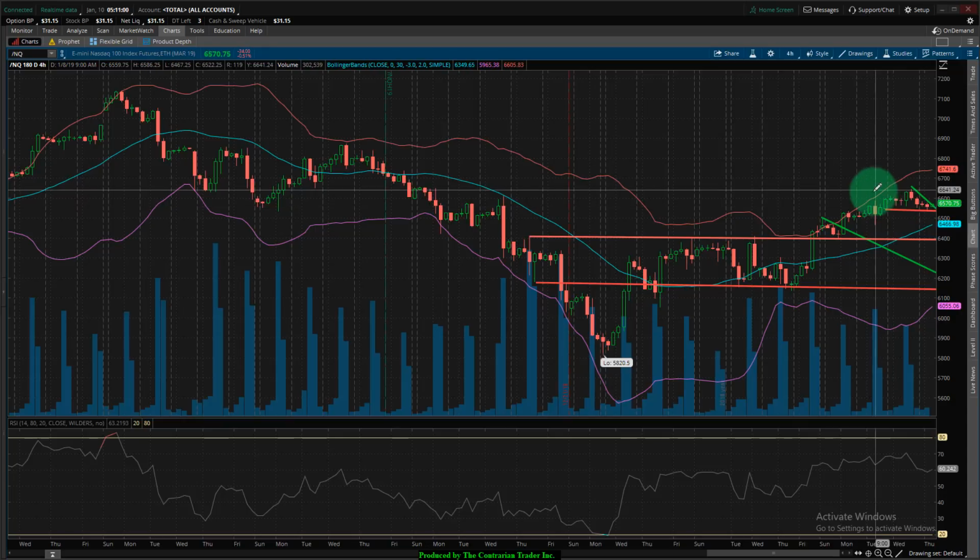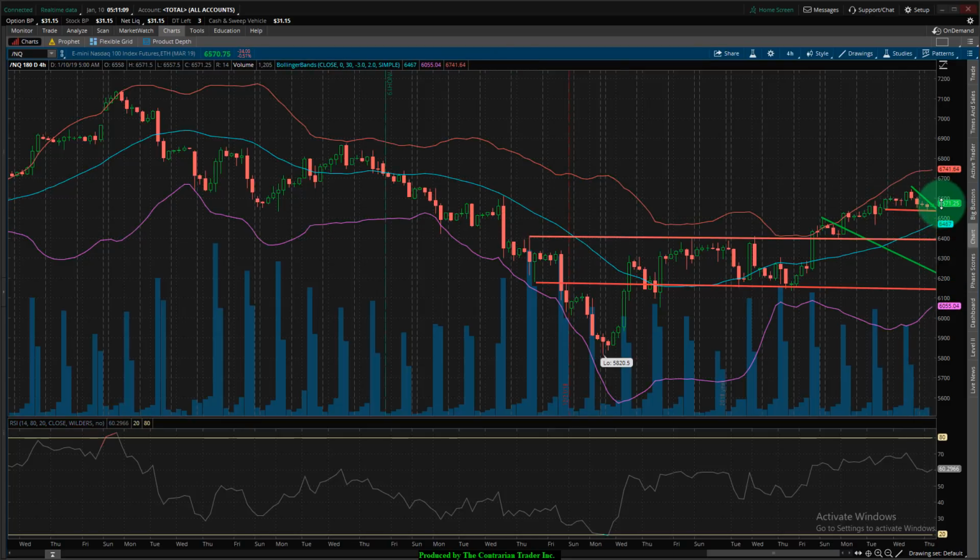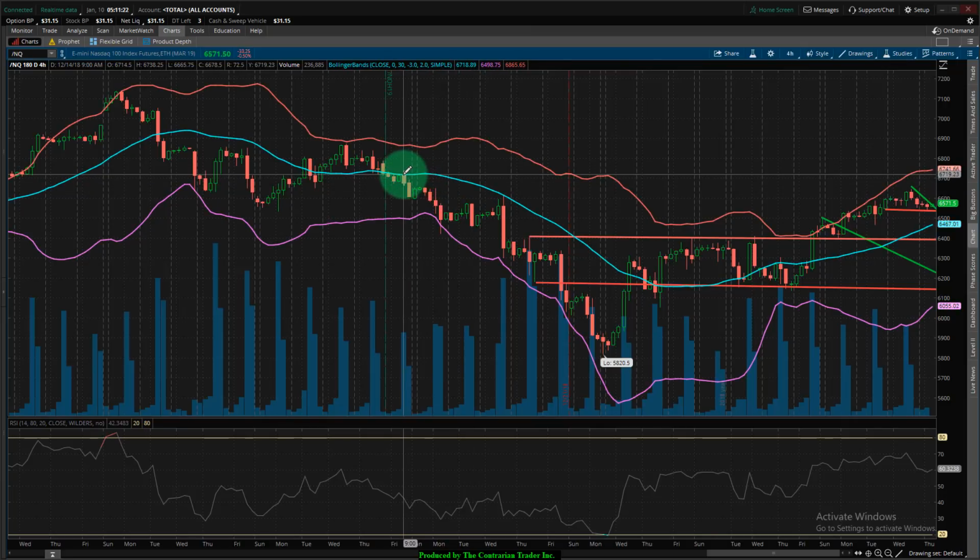Now, we are in a wedge formation. If we break down below this lower band of support here in red, we're coming down here to 6,400. If we break out above this upper band of resistance, we're coming up here to obviously yesterday's highs, but then after that, we could rally up to 67.38 on the Nasdaq.